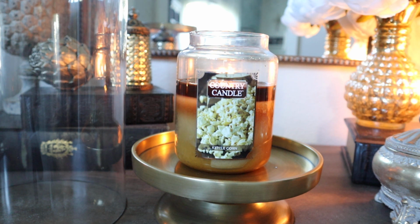And I'm really hoping that they're going to stay on this little train of cranking up the strength and throw in the Country Candle line, because I would like to see it continue. This is a good thing.